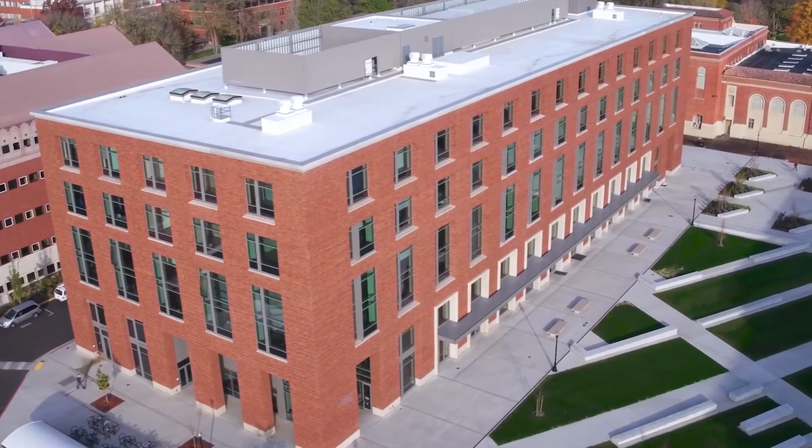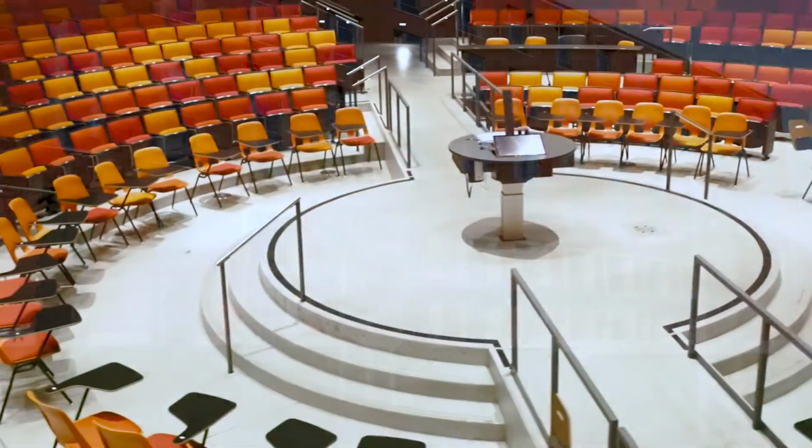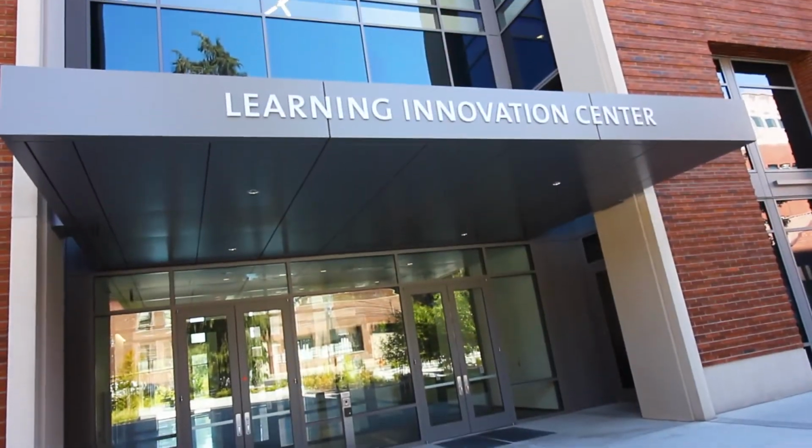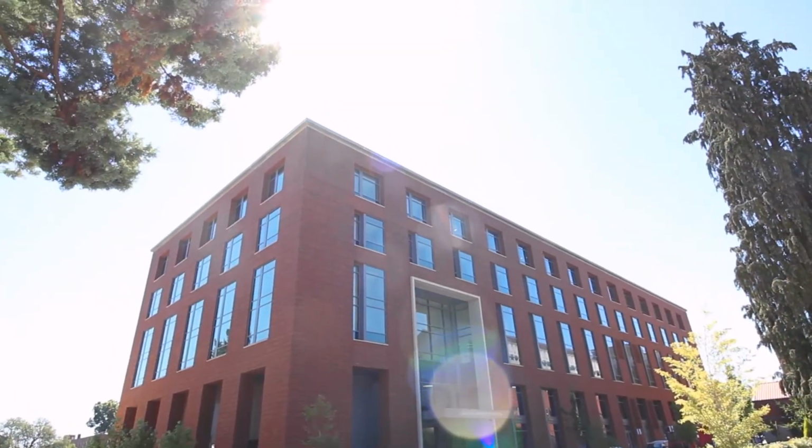This isn't just about us making a building and shaking hands and walking away, but it's a long-term relationship about what architecture and education can do when they're both done really well together.